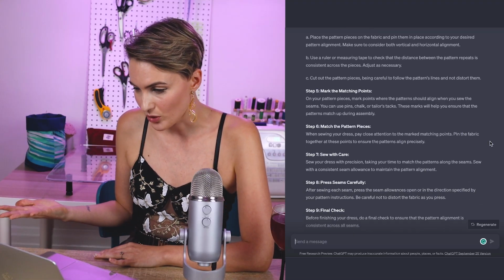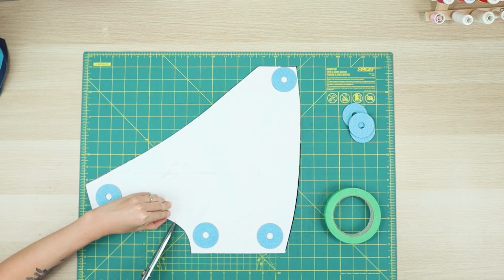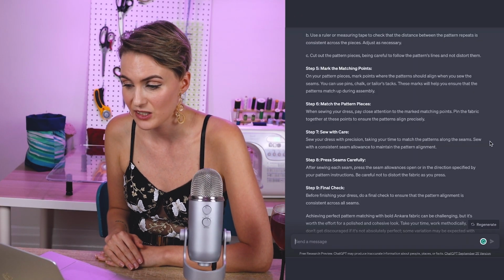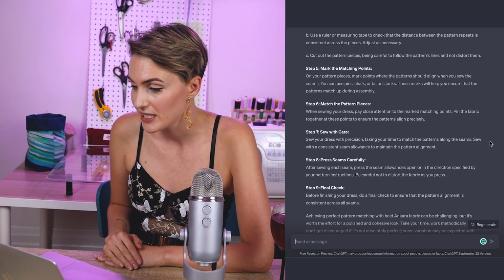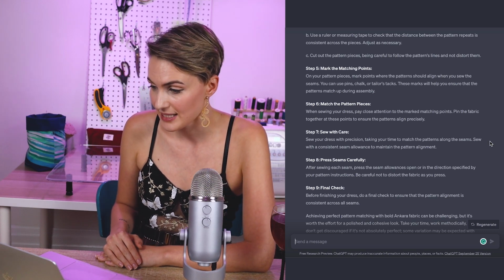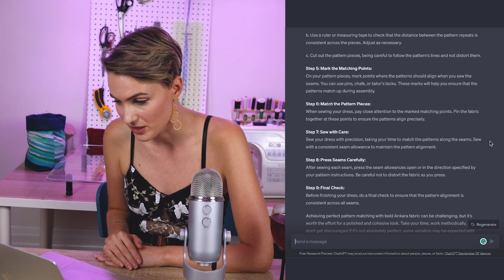And then they go on talking about paying close attention to the marked matching points, which I fully agree with. And then step 7 is sew with care. Sew your dress with precision, taking your time to match the patterns along the seams. Sew with a consistent seam allowance to maintain the pattern alignment.